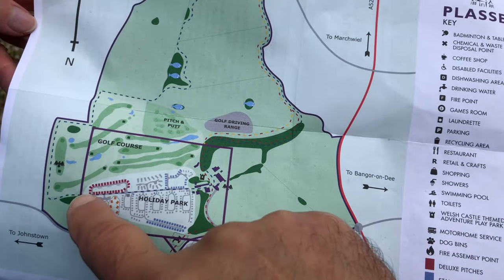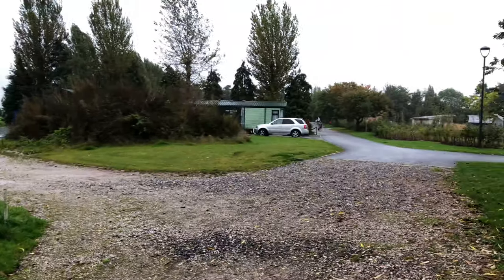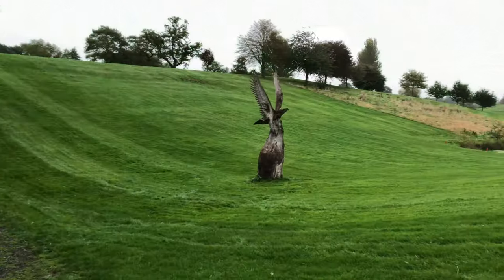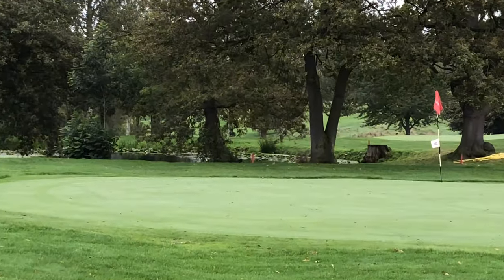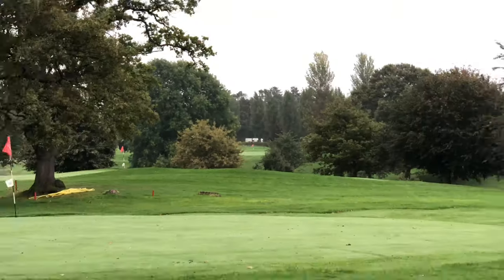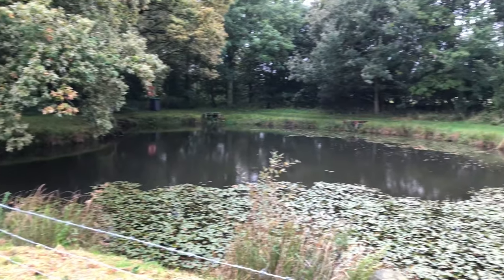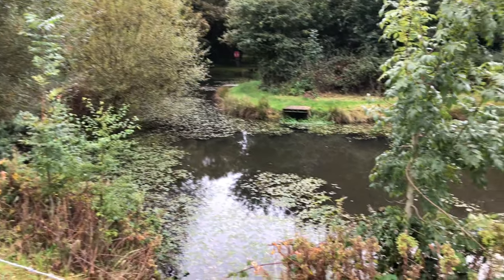We're now here at the top end of the site and we're going to have a walk around the golf course to the fishing lakes. Come across this massive fungi. You can see our caravan there, look. Here we are at two of the fishing lakes. This is Kestrel Pond. Here's the other half of the pond.